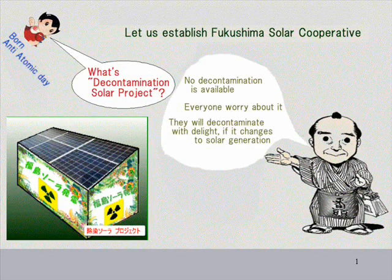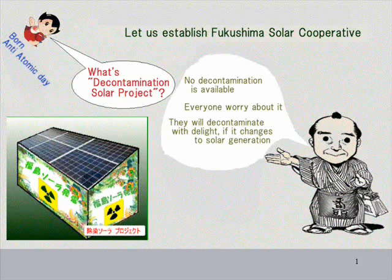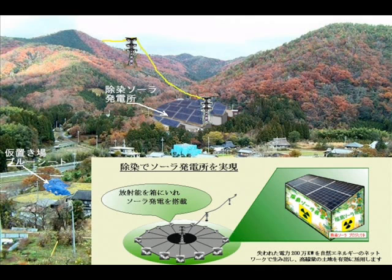Decontamination project. Hi, Master. What's the Decontamination Solar Project? Good question, dear Oran. Decontamination is to move contaminated materials somewhere else. But even after moving, radiation cannot be controlled. I thought we could remove radiation. No, we can't do better than to shut them into a container.